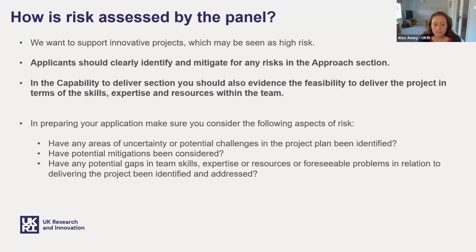What is important to do is clearly identify any risks and outline what your mitigation plans are for the risks in the approach section. In the capability to deliver section, you should also evidence the feasibility to deliver the project in terms of the skills, expertise, and resources within the team. And the panel will be trained that a direct track record of past research on any area may not exist, particularly where new teams are brought together in order to explore new areas.